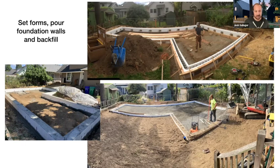Again, fairly typical. In this case, what we're showing here are some ICFs that we used. And then what we do is fill the interior part of this foundation with our 3/4-inch gravel. You want to use gravel with no fines in it. Again, you want this to be something that will not get clogged up and wick water up. So you want to make it a capillary break.